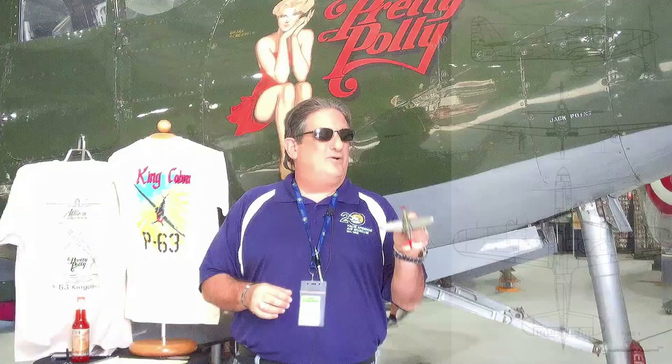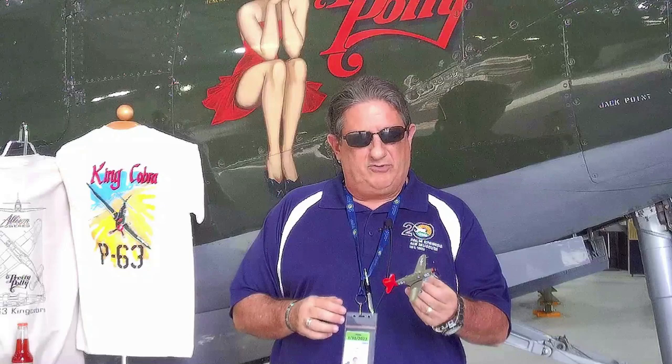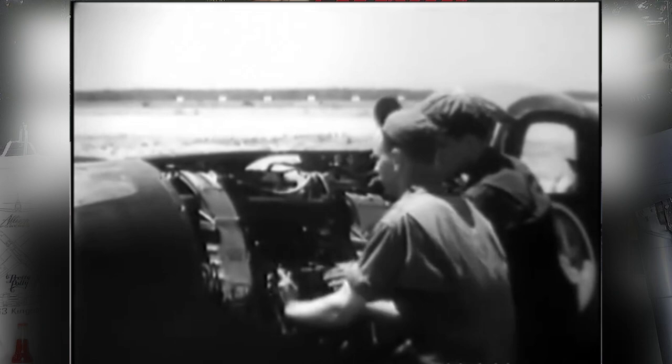Now, the idea behind the airplane was simple. This was a point defense or a pursuit fighter, and the idea was this thing carried a big punch. It carried a 37 millimeter cannon that was bore sighted in the nose, two eyebrow 50 caliber machine guns, and a couple of 50 caliber machine guns on each wing. It could carry an underwing pod as well with additional armament, and it had a drop tank.